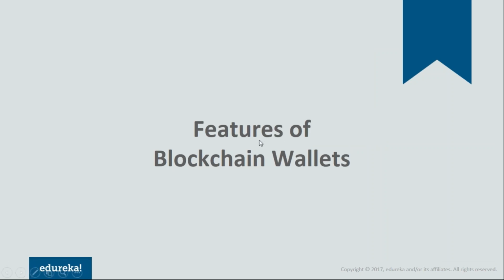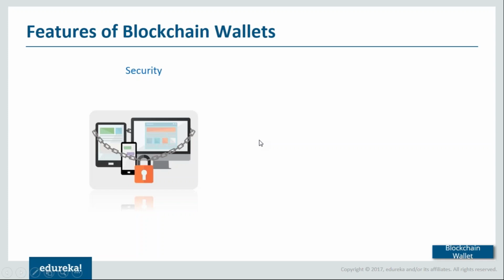Now, the first and foremost feature is the security feature. In comparison to most other digital wallets, blockchain wallets have multiple layers of security. Apart from that, even initiating a transaction involves certain levels of steps. You're going to have to enter the PIN associated with the wallet. You may have to enter a passphrase if required. If it's a hardware wallet, you need to actually confirm the transaction on the hardware wallet and so forth.